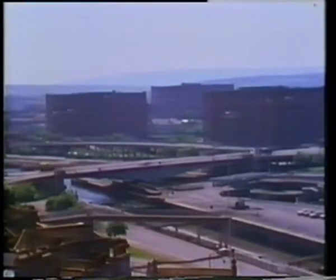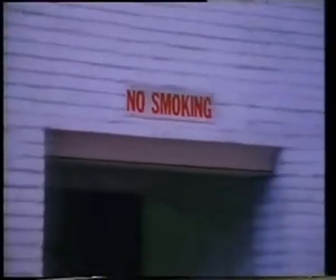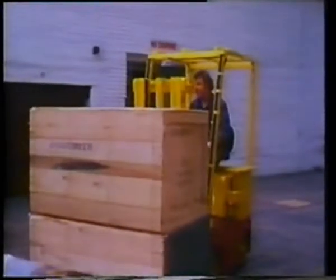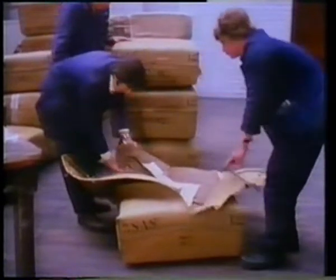Bristol is still dominated by tobacco warehouses, however, where tobacco leaf is held in bond, that is, before any duty is paid on it. Here, on the top floor of one of the great bonded warehouses, tobacco leaf is sorted, graded and weighed before being taken out of bond and sent to the factory.